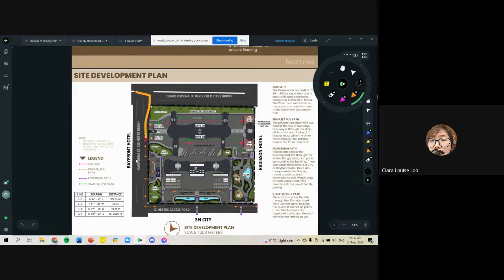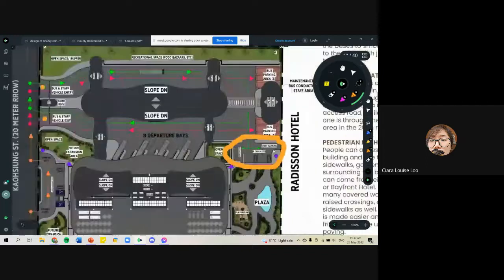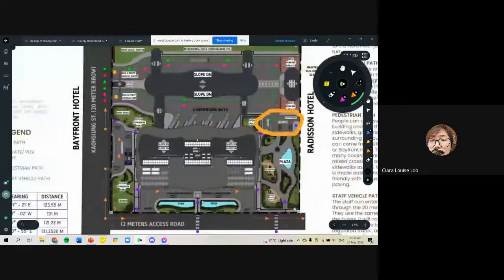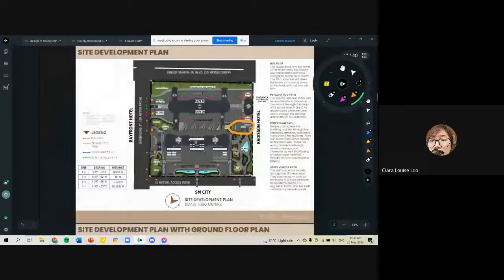And then for the staff vehicle path, the green one, they also enter in the same place and then they can just park over here in the staff parking. So there's motor slots and car slots. And then for my private or PUV path, it's the orange line. So it's multimodal, taxis and other PUJ vehicles. They can just pass by here, drop off, and then go out. It's a 12-meter road, and the private cars can enter here and then exit here so that they can park in this area.